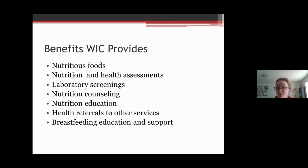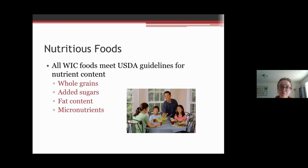WIC provides many different benefits. This is just a general list, and then we'll go through each of these benefits in more detail as well. So the benefits that WIC provides include nutritious foods, nutrition and health assessment, laboratory screenings, nutrition counseling and nutrition education, health referrals to other services, and breastfeeding education and support.